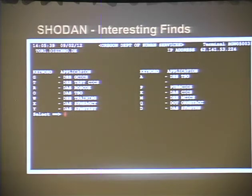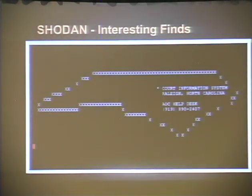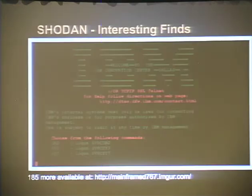This is the Department of Human Services for Oregon. I don't know if that DHS TSO is for Department of Homeland Security. I hope it's not. Please don't. I didn't do anything. I just took a screenshot and left. I swear. And then the Court Information System for Raleigh, North Carolina. All of these, I don't know why they're publicly available.